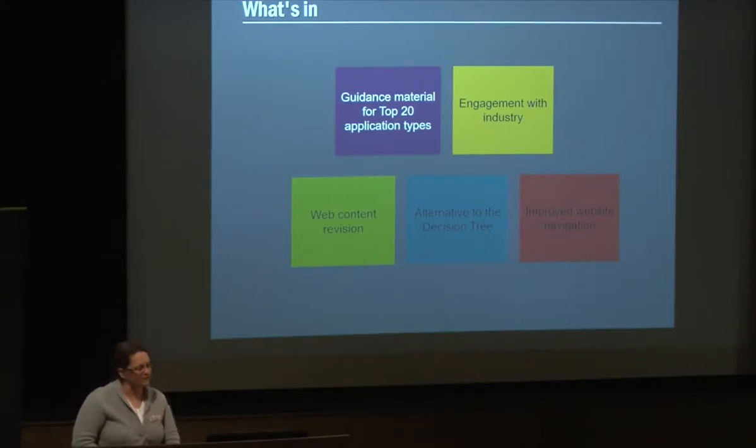So at the moment, the only way to make an application is to answer a series of questions in the online services portal, which then determines what type of application you will submit. And at the end of that process, once you've answered all those questions, it tells you information about it. So we really ask you the information without giving you the answers to the question. So sometimes you end up at the end of the decision tree in a completely different spot than where you thought you were going to be. And of course, improved website navigation. So pulling things together, bringing that wealth of information that already exists and making it accessible and easy to find.